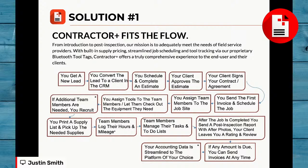If the client's not there, you can just send them a PDF in their email, which is perfect for property managers. Your client approves the estimate or requests revisions. Your client signs your contractor agreement, and we have built-in contracts. It's really cool. Then you send the first invoice and schedule the job. So you add the job to the schedule.